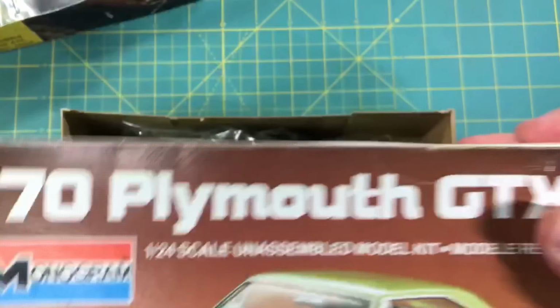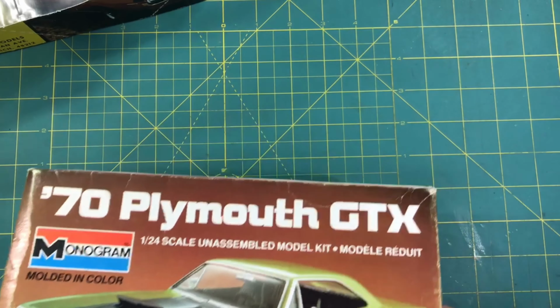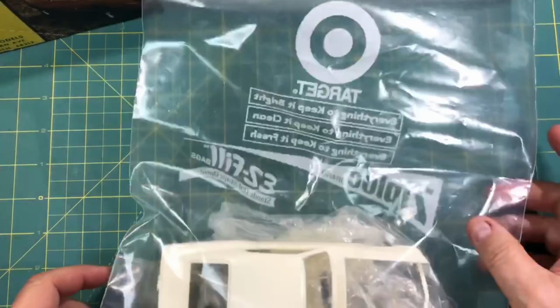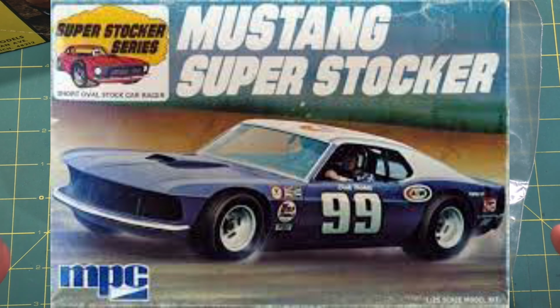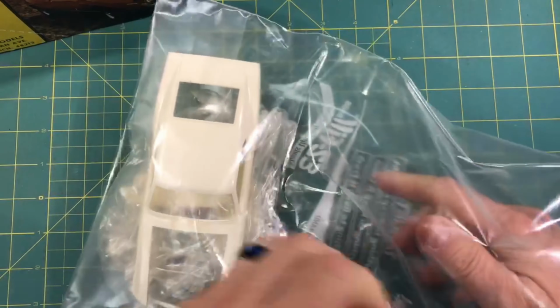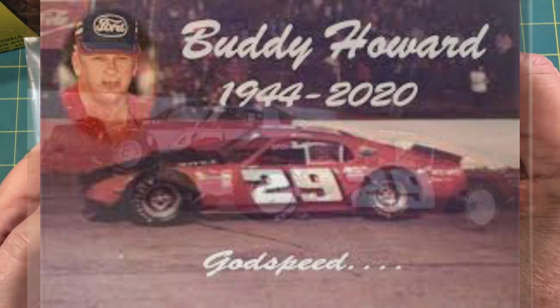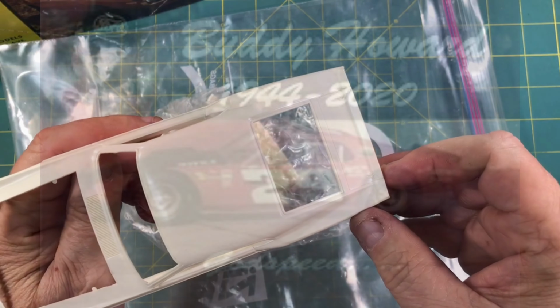Love the Roadrunners. Late 60s muscle cars are just, how do you not love them? Something else he ran into was, I had this car, the Dick Trickle A&W Mustang, and one of the rivals that we raced at when I first got my first NASCAR license at Greenville Pickens Speedway was a guy named Buddy Howard, and he ran a Mustang that will look so much like this, and I was thinking about doing that.